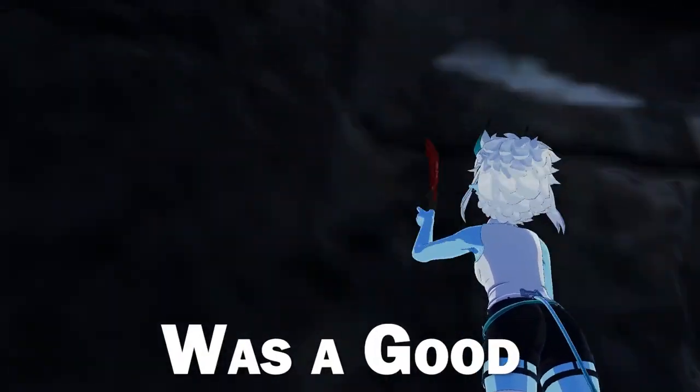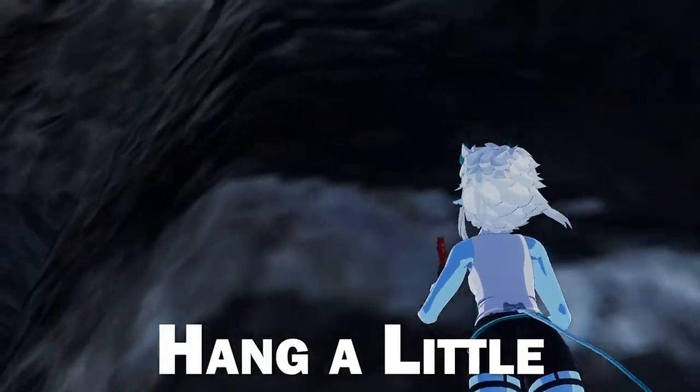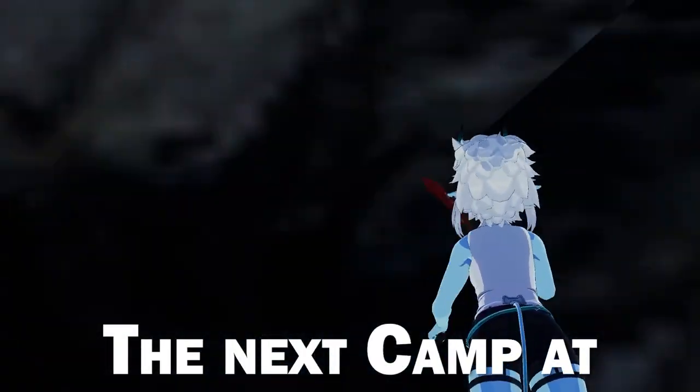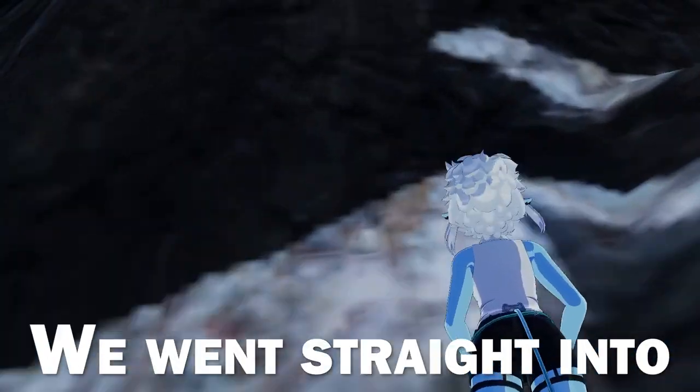Okay, let's do this. The first main base was a good opportunity to regain some energy, let my head and arms hang a little, and get some water for the next camp at 3,200 meters. And right after that, we went straight into adventure mode.